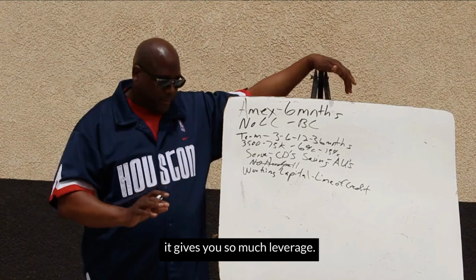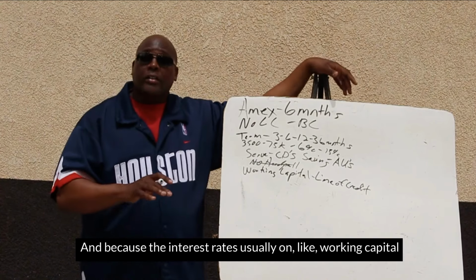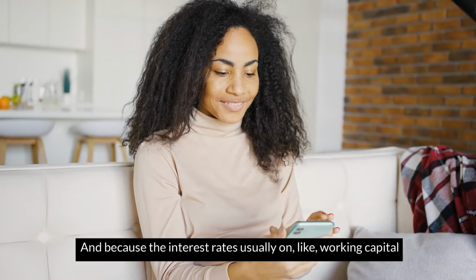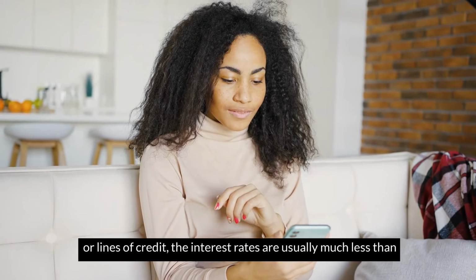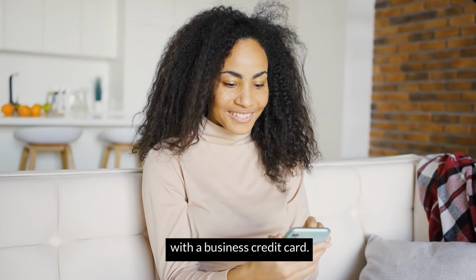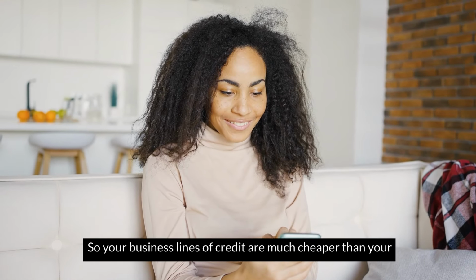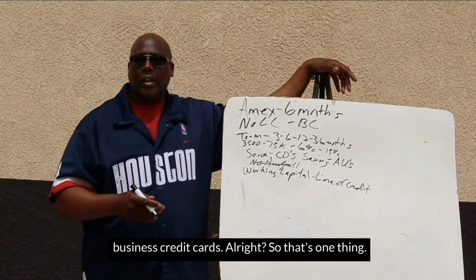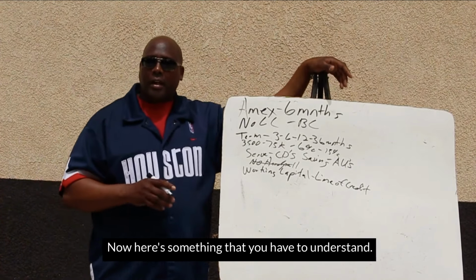And trust me, it gives you so much leverage. And because the interest rates on working capital or lines of credit are usually much less than with a business credit card, your business lines of credit are much cheaper than your business credit cards, all right? So that's one thing. Now, here's something that you have to understand.